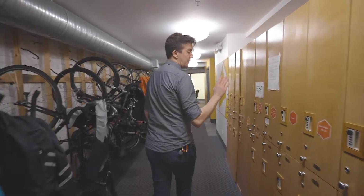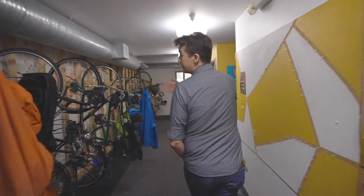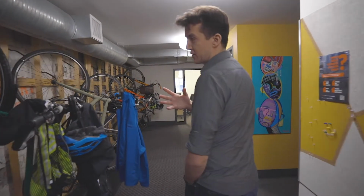Lockers are an additional paid amenity. Some people keep like workout clothes, an extra monitor in here. We have free bike storage. We're a very bikey workplace, so it's nice to see everybody's kind of getting here by bike rather than car. We're right in between 2 major SkyTrain stations and probably 10 to 12 different bus routes.